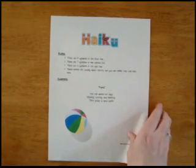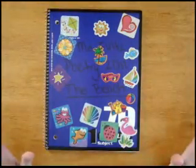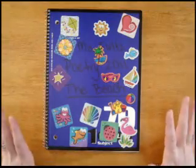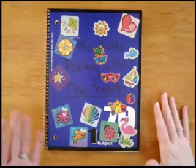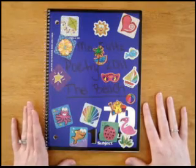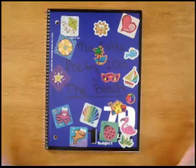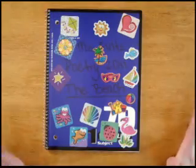So I'll show you what that looks like. Each student decides a theme for their poems, and all of their poems every day are going to circle around that theme. As you can tell in my example, I used the beach. Sometimes they use sports or holidays or school or their family, anything else that they feel like they can commit to for all 17 days of the unit.